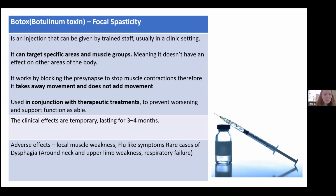Its clinical effects are temporary, so it lasts about 3 to 4 months, and then you can go back to clinic, and they'll ask how did it go? Is it worth doing another round? Or should they change the muscle groups to inject in that session? The adverse effects of Botox can be local muscle weakness. Flu-like symptoms are the main ones, and in very, very rare cases it can cause dysphagia.